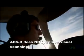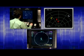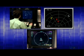First of all, pilots must remember that ADS-B traffic information should augment their visual scan, not take the place of it. No single traffic awareness service, whether you are using ATC advisories, TCAS, or ADS-B, will see every possible form of traffic. You must still look outside.